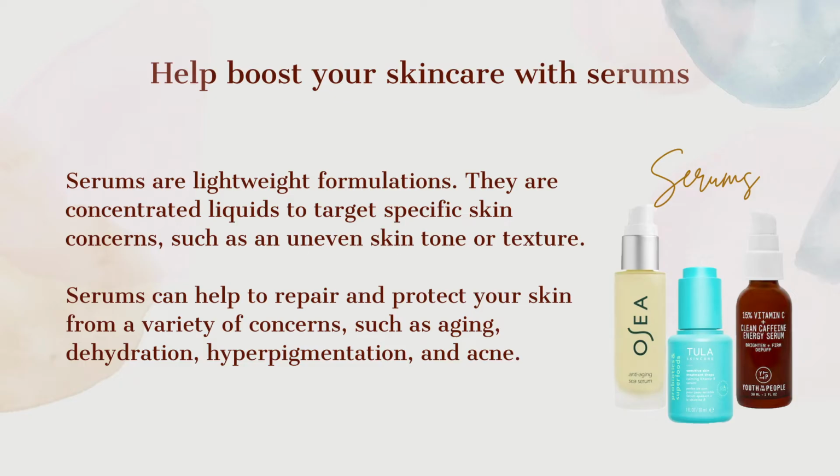Serums are lightweight. They are normally a watery, gel-like consistency. It's wonderful because they're also concentrated, so it really helps address your main skincare concerns. They really help penetrate and go deeply within the skin, especially when you complement it with a toner to help exfoliate, and then you go in with the serum. It is a wonderful combination.